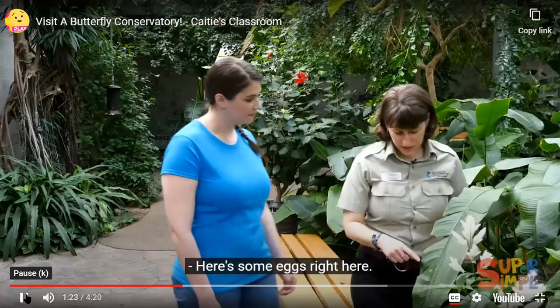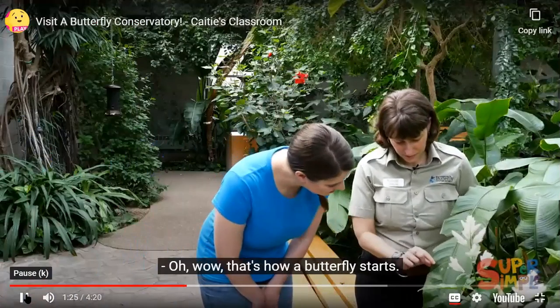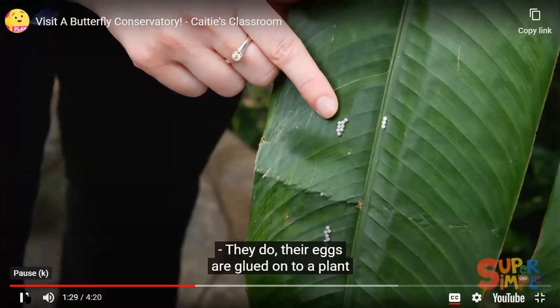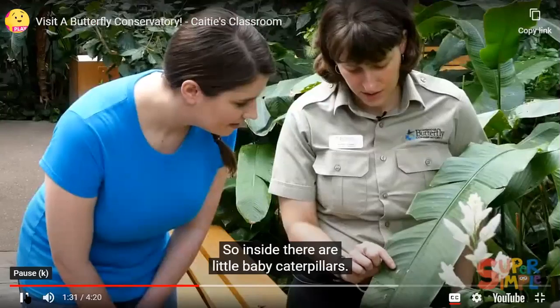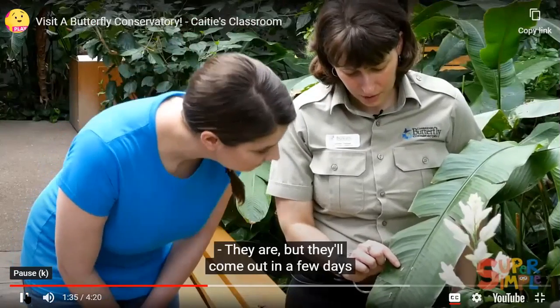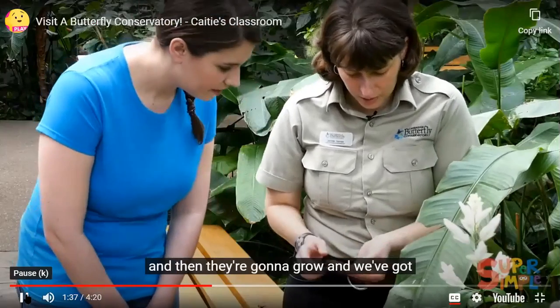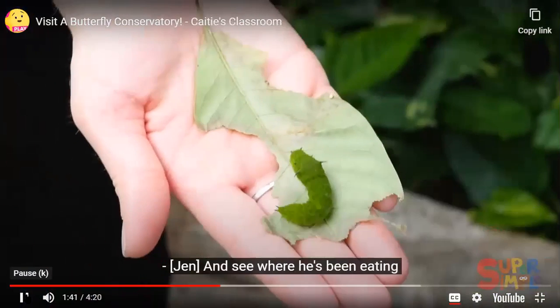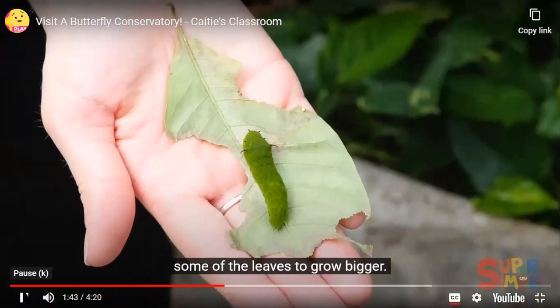Here's some eggs right here. Oh, wow. That's how a butterfly starts. Their eggs are glued onto a plant that the caterpillar likes to eat. So inside there are little baby caterpillars. So small. They are. But they'll come out in a few days and then they're going to grow. And we've got a bigger caterpillar right here. Wow. See where he's been eating some of the leaves to grow bigger?